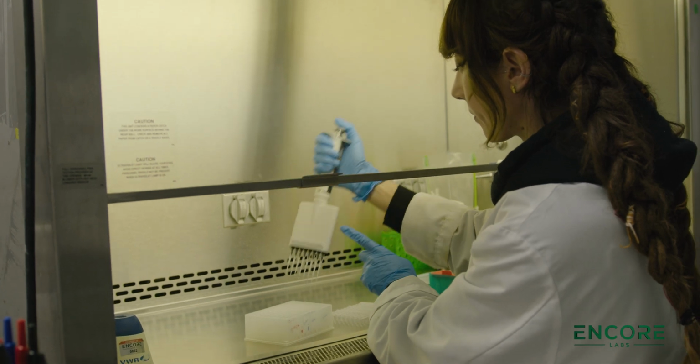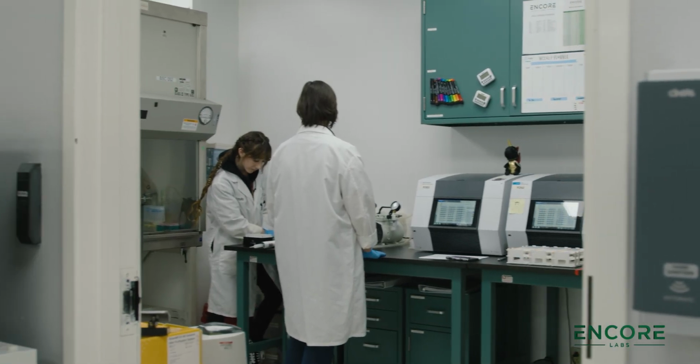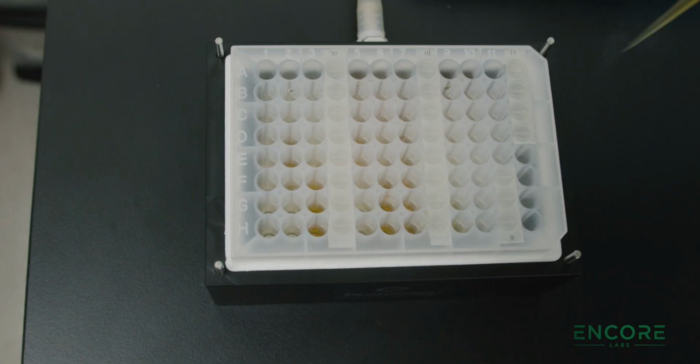These are the most prevalent analytes in cannabis and cannabis products, which is why the state of California requires us to test for them before they're put on the shelves.